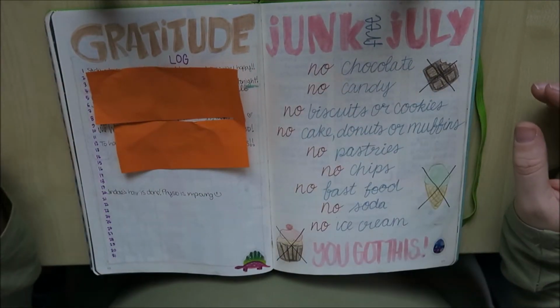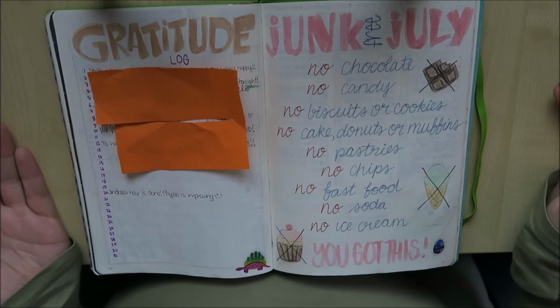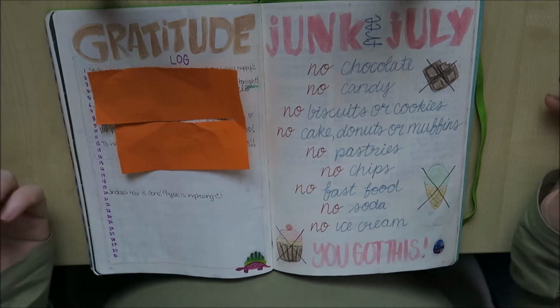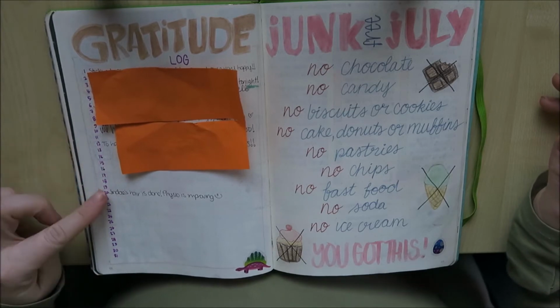Gratitude log, I got really behind in it because I've been, as I've explained, stressed and just not in the mood to bullet journal every day, so I haven't filled in 8 of these, but I'm hoping to finish the rest of it off.